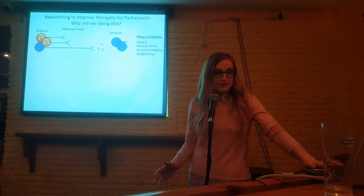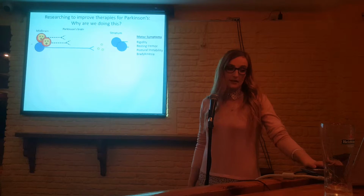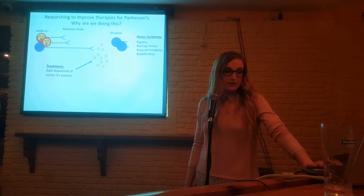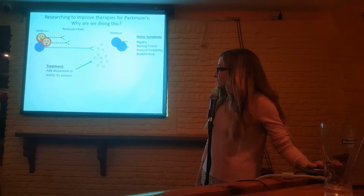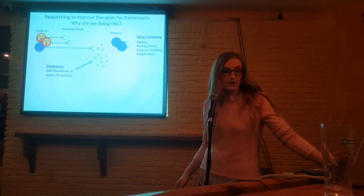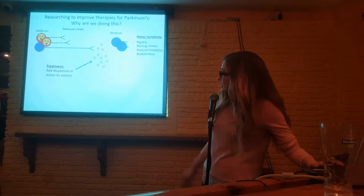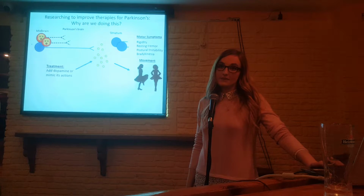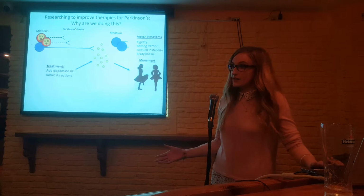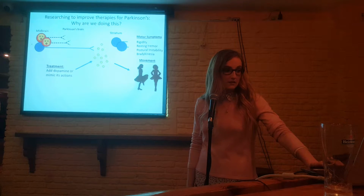So why do we need research to improve the therapies for Parkinson's disease? What are the current therapies? The main therapy or treatment is adding dopamine, this signaling molecule here in the middle. We add more of this molecule. This then gets received by the striatum, and you get movement back. That's what most Parkinson's patients will get, this drug, and this improves their movement problems.